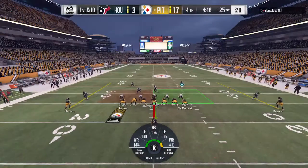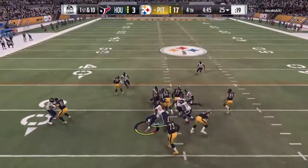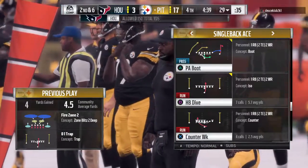And some changes here as the D-line separates some. They'll start out on ground with Bell. And he's able to plow forward up to about the 29, just shy of the 30. It's a pickup of 4, and it'll bring up second down.